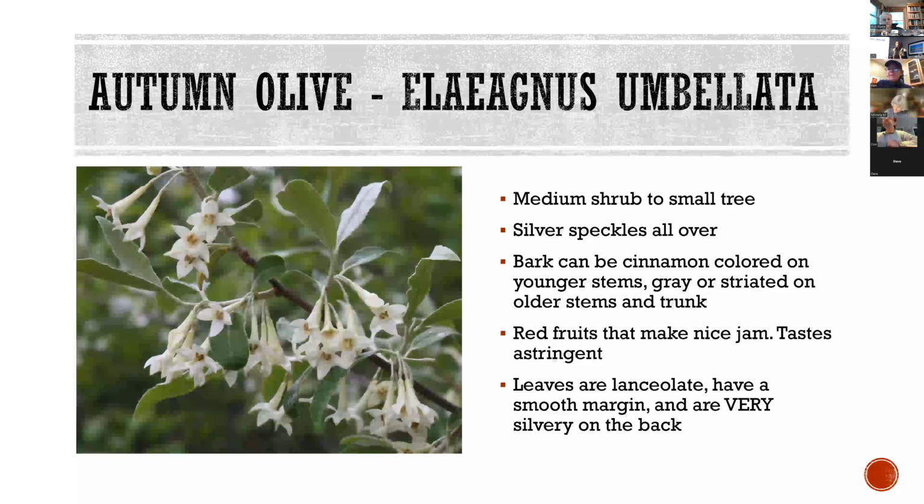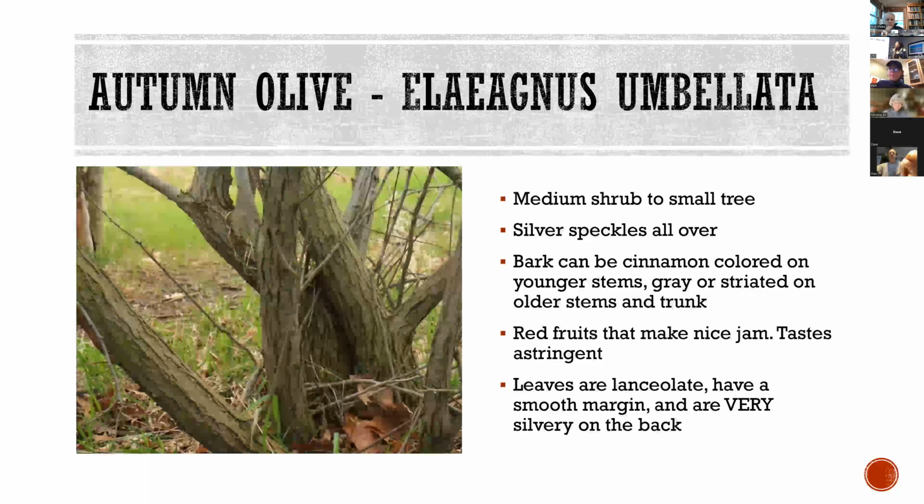And really the only parts of it that aren't silver and shiny are the flower petals and the really mature wood, like the bark at the base. Even the twigs and the berries, everything is silvery and glittery. The bark is kind of a cinnamony red color on the twigs, but the more mature bark is going to be a grayish color with sort of striations, like vertical fissures on the bark. Oh, you can't see that at all. Okay, so vertical stripes in the bark that will sort of split apart as it gets more mature.